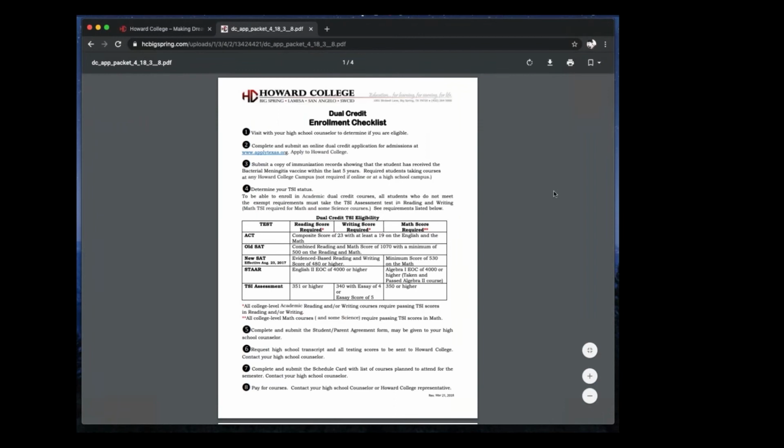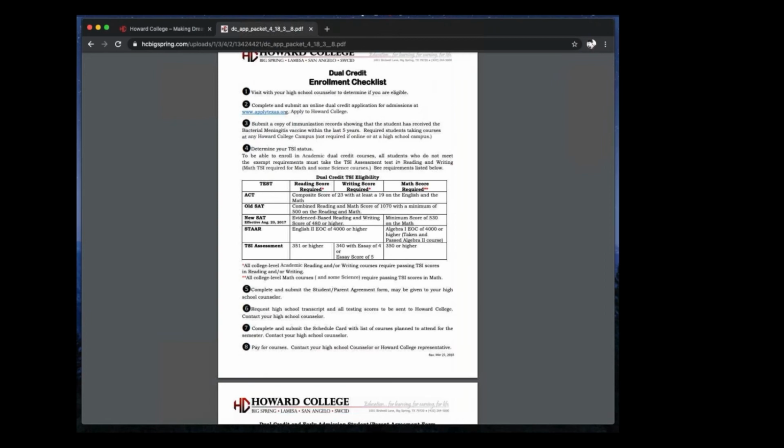The first page is for you only. You don't return that. It tells you what all you need to do. Visit with your high school counselor, determine if you're eligible. Next, go to Apply Texas, fill that out. If you're taking classes at Howard College, we need an immunization record. And then if you have one of these, if you're a new student, please use them.